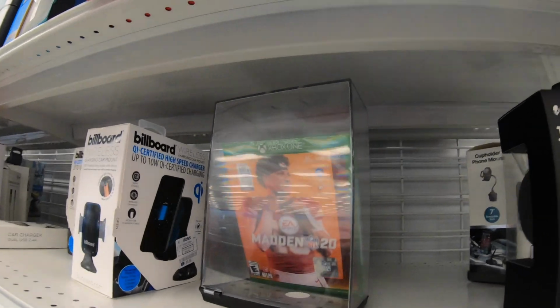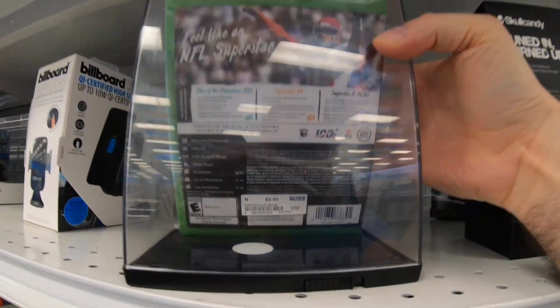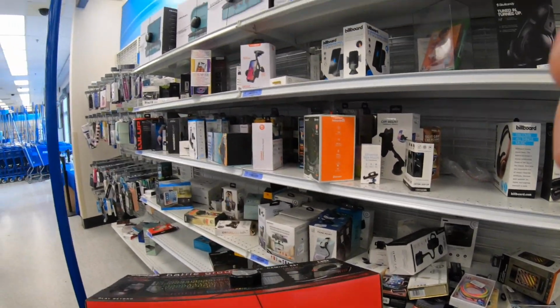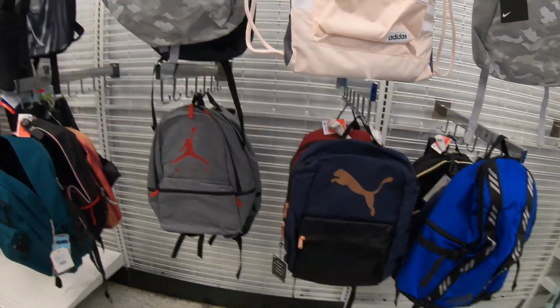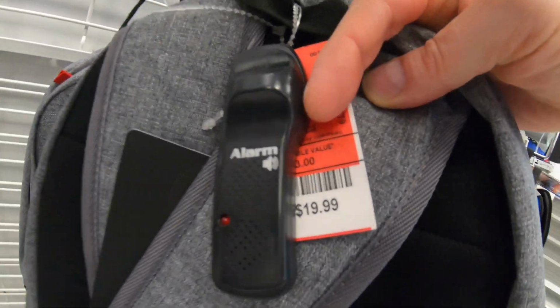Have y'all ever seen an Xbox or PlayStation game at Ross? I haven't. Here's an Xbox One game for Madden 20, $9.99. Now that one's going to be out of date in a few months when they come out with the new ones, so definitely left that behind, but I was just shocked to see a video game in Ross.